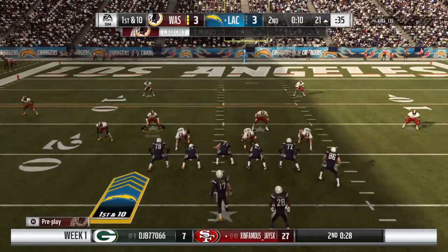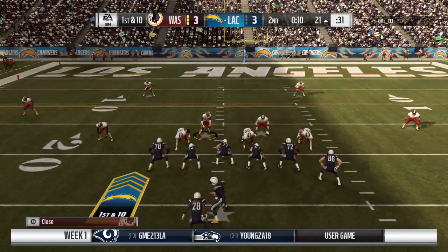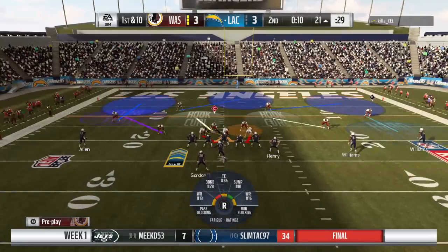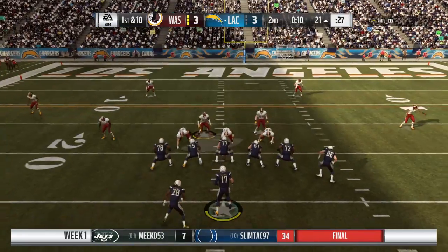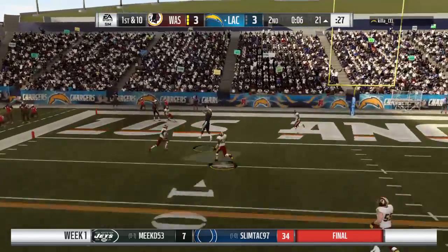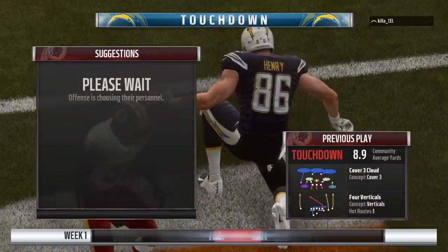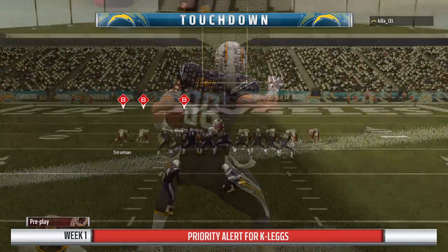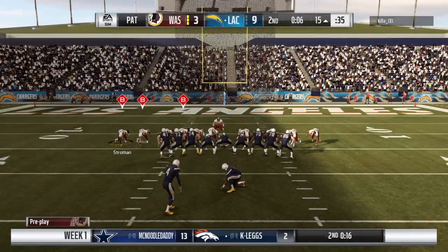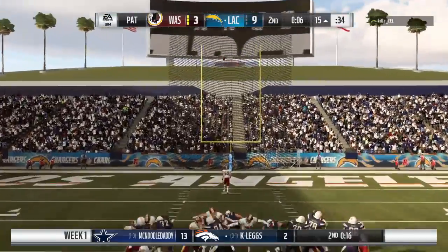This offense finding its legs now. Here's another 1st and 10. On 1st down, he'll drop to throw. And he's in for a Charger touchdown. Hunter Henry in the final seconds of the first half. And the Chargers are able to strike for 6.